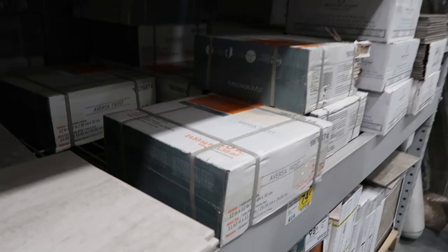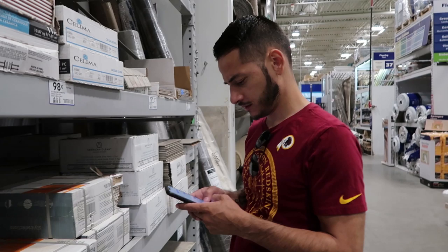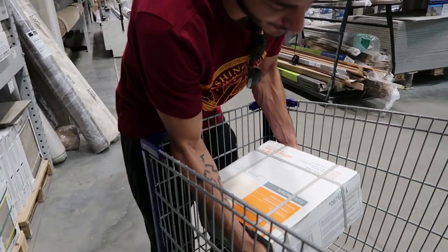So this is it? Yes. He can't multitask. He can't talk and text at the same time. Nope. I'm talking to Danny about the vanity, which is very important. Yeah, but you can still talk while you're texting. I can't, I have to think. I have to use all my brain power.